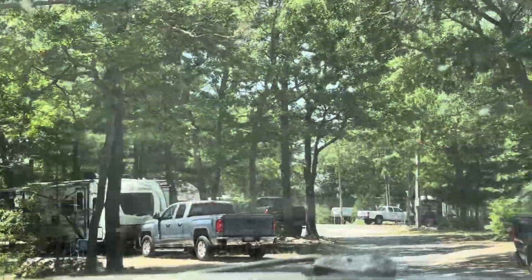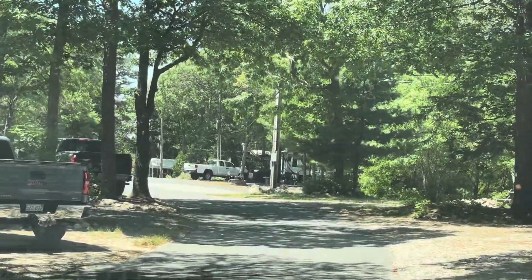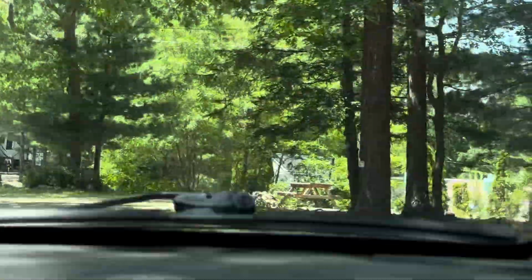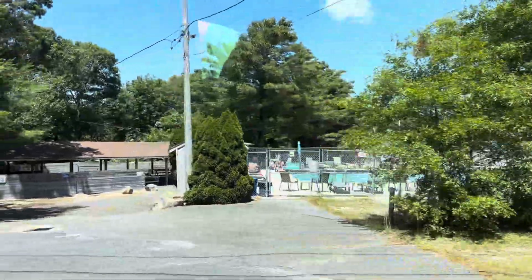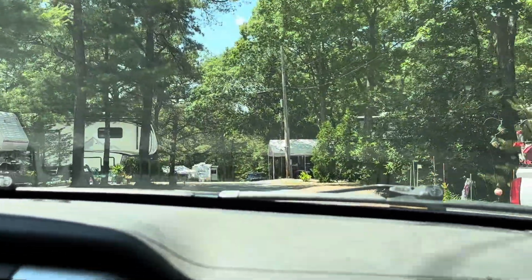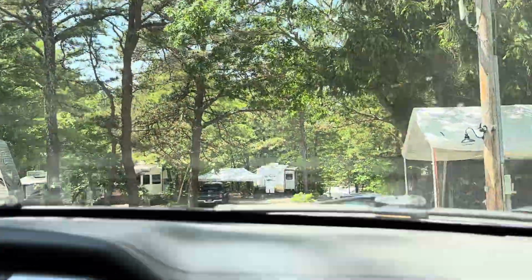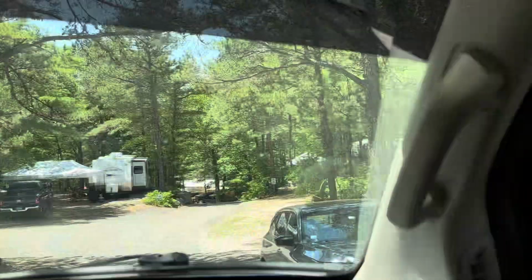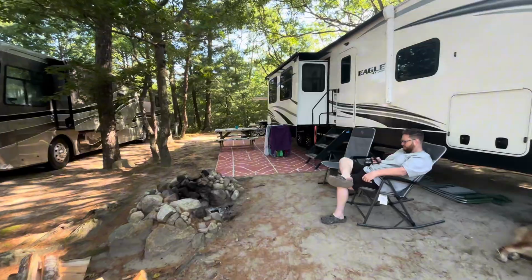We always like to do a little snippet of driving through the campground to give you a sense of what the sites look like and how the roads are. Welcome to Site 157. This is a full hookup 50 amp site.